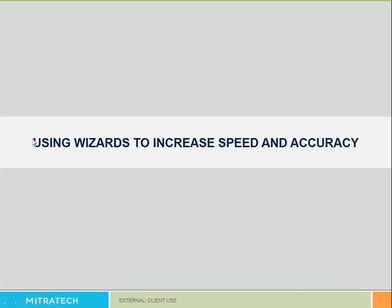So now we are going to be moving on to the next topic, talking about how to use the wizards functionality to increase speed and accuracy of task completion within eCounsel. Again, eCounsel is your organization's single location for everything legal. We want to make sure that everything there is true, accurate, and correct.